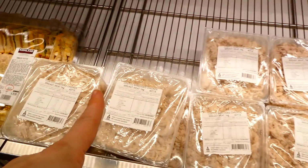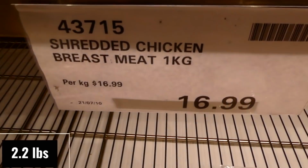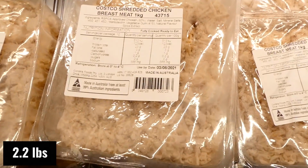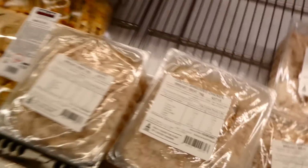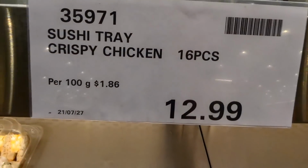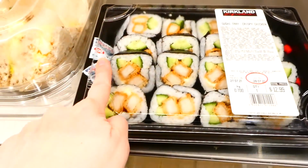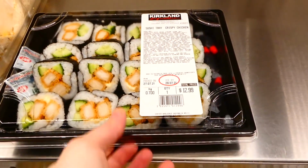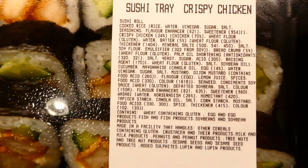And then you can get big packs of the shredded chicken. So this is like leftover rotisserie meat. And that's 1 kilo for $17. And then you can see there, those are the ingredients. So this one is just a crispy chicken 16 piece for $13 for the sushi. So it still comes with wasabi and the soy sauce. And then that's just the ingredients for the rolls.